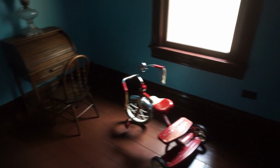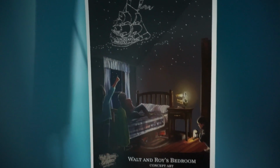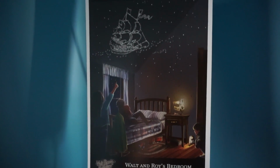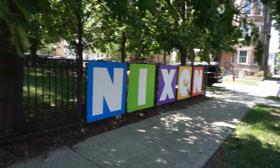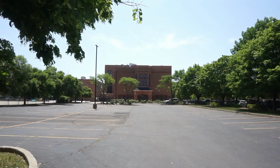So June 24th is Roy Disney's birthday, and Roy was the one who financed all of Walt's ideas. They both went bankrupt together and both made it big together. So he was the first Disney born in the house. He used to go to Nixon School, which is just around the corner from here. He was the only one that actually went to that school.